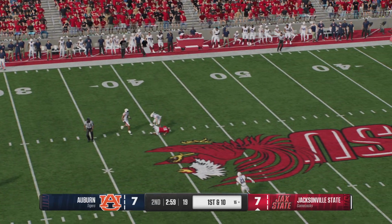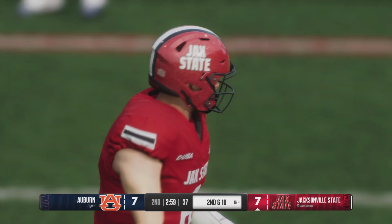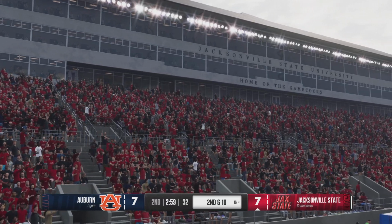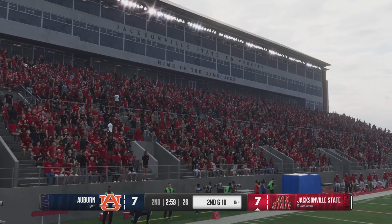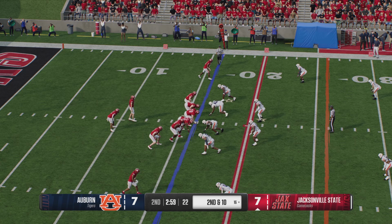Time to take a shot. And it slips through his fingers, incomplete. That would have been a huge gain if he could have held on. Well, on defense, they know that this offense is going to try and take shots. They're going to try and keep their secondary players in a position to make these types of plays. Good job on the back end forcing that incompletion.